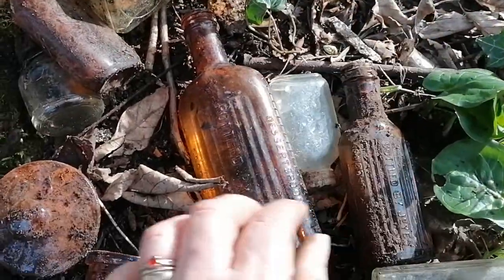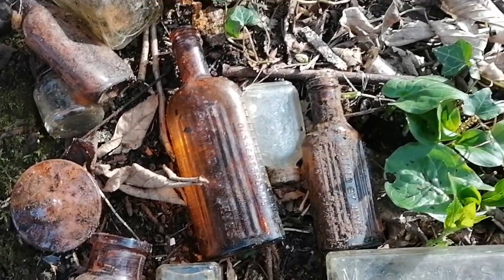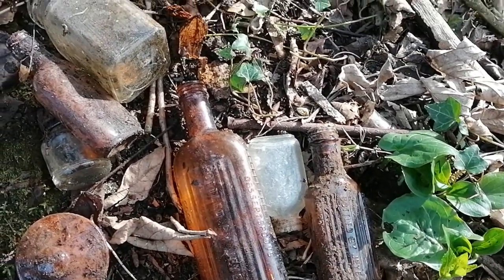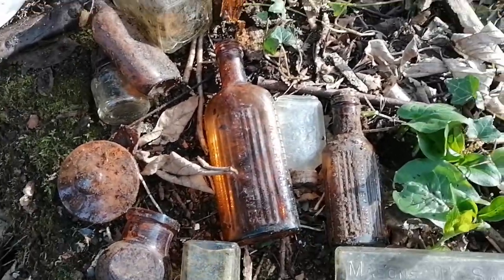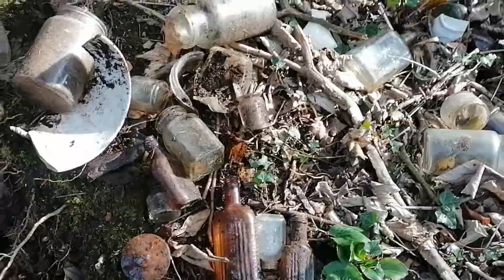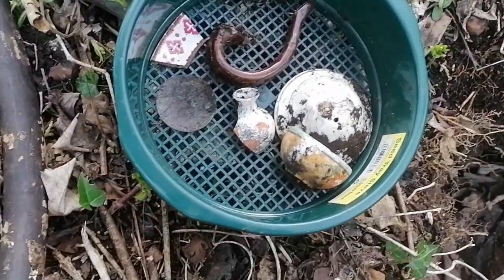Two Jay's bottles that have dessert spoons down the side of them. Don't see that every day. And a few other bits and pieces, so we're going to keep looking and see what else we can find. Just been for a little wander and picked up a few things.